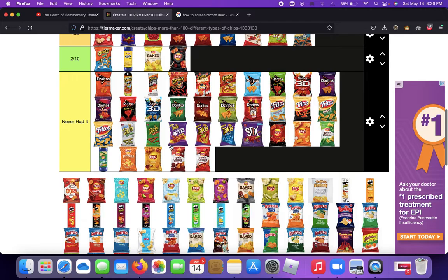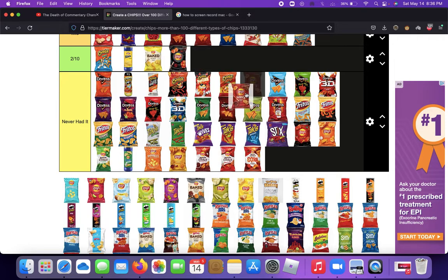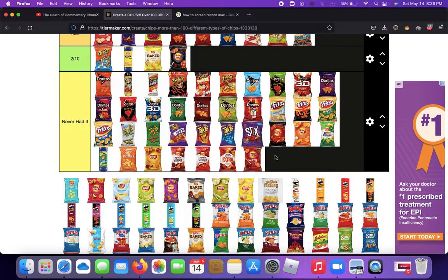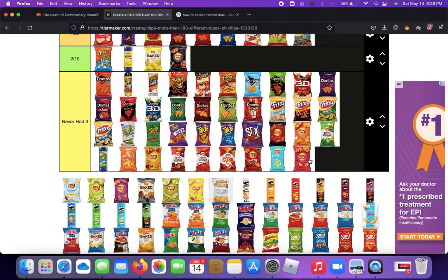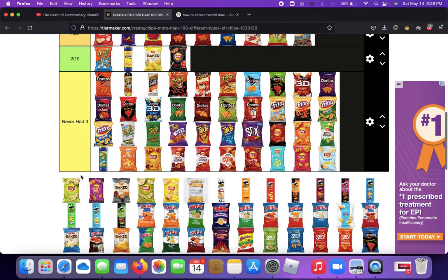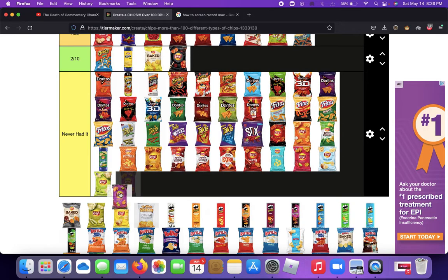That's it. Don't know what this is. No, you have to rank this like it's a random brand. I don't care. Don't know. There's so many Lay's flavors. Lightly salted? Who cares? Oh, lemon lime? No, that's not lemon lime. This is pickle lime or whatever. This one I haven't had. I've had the other green one. Don't know.